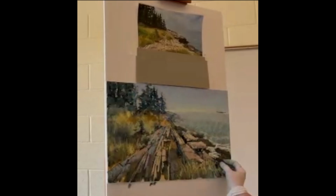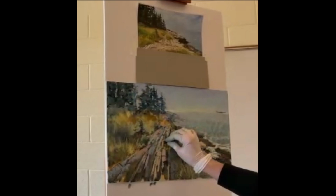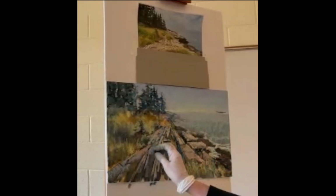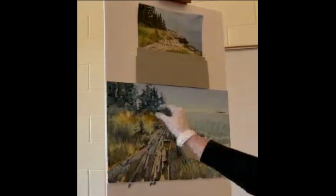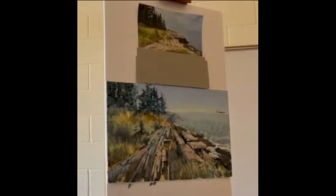This is when I really start to look and be really critical of what I'm seeing, which is something that I think is important for everybody to learn to do, is to look at your work as if it's not your work. Ask yourself, what does it need? What's it doing? Where's my eye going?